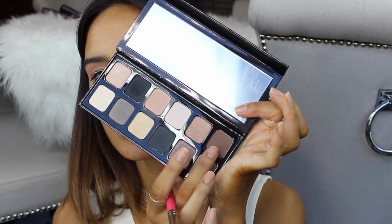And then I'm next gonna go in with this shade right here, that one, and I'm just gonna use the same Zoeva brush, and I'm going to pop that further into the crease just to deepen it up a little bit. I zoomed you guys in really quick because I figured that'd be better for eye makeup.